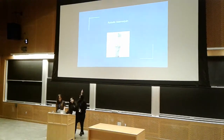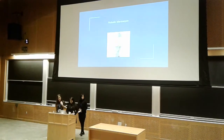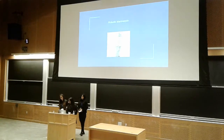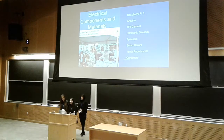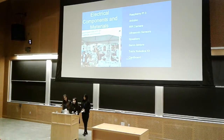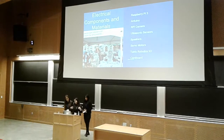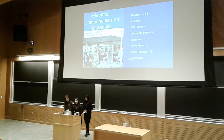As you can see, that's the model of the robot. So we built our robot from very low cost materials and components called Raspberry Pi, Arduino, servo motor, RPI camera, cardboard. It's like a 3D model. We use a 3D printer to print out the 3D body. And we use LEDs for the lip and eyes.